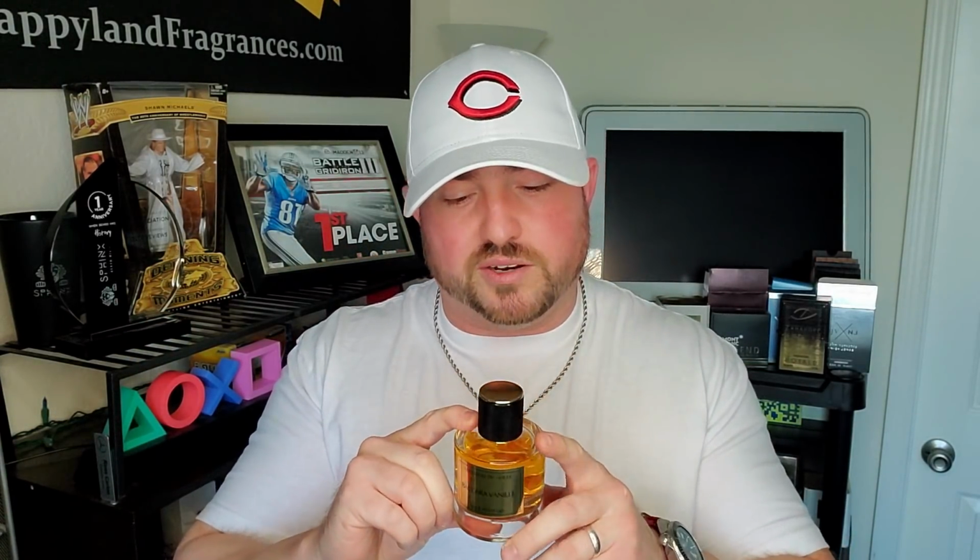Beautiful fragrance. This is kind of their most popular fragrance from what I can understand. That's why it's the one I had to get my hands on to try first. I do have Orient Express as well.